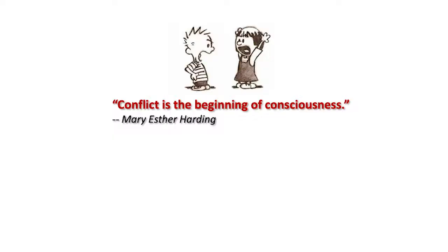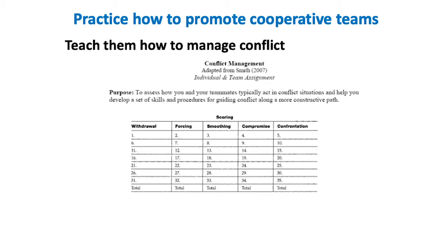And so what we do, I have one more funny little comic there, is we actually do a conflict management instrument. There are lots of them out there that you can choose from. The one that I pulled was from Carl Smith's Teamwork for Engineering Classes book, but I've actually used a couple of other scales as well in other contexts. The students go through and read a long list of sentences, and then they rate how they would respond to those, and then they put their answers into this scoring box, and they figure out that there are five main ways that people deal with conflict. Based on their responses, they figure out their dominant way of dealing with conflict.